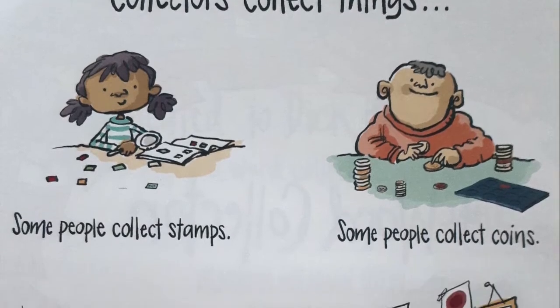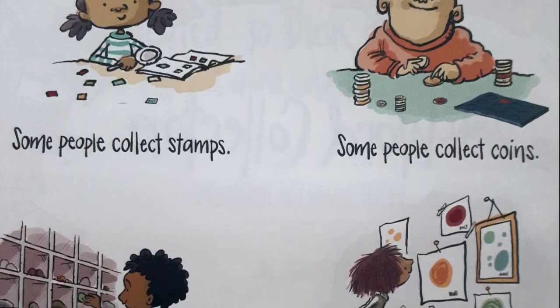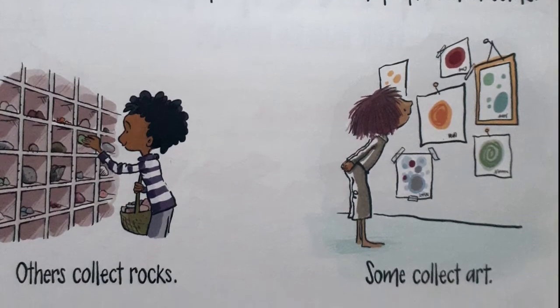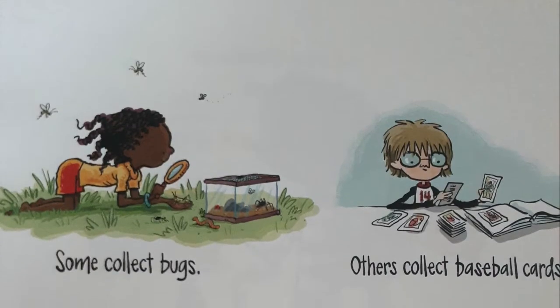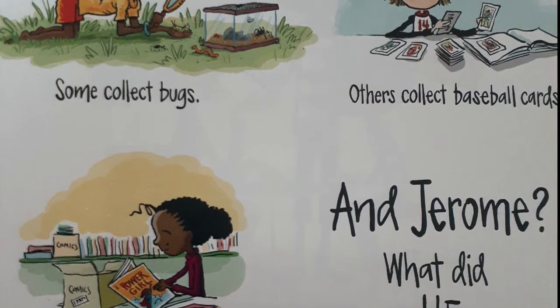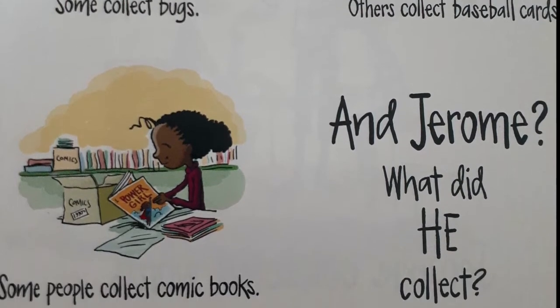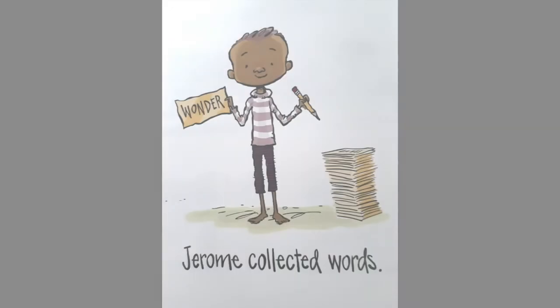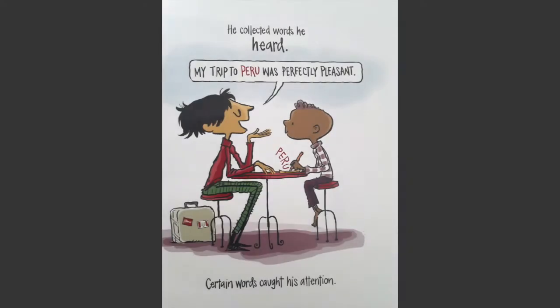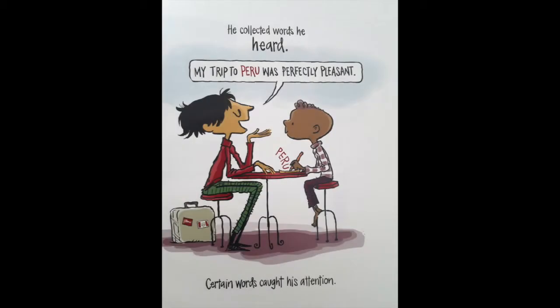Collectors collect things. Some people collect stamps, some people collect coins, others collect rocks, and some collect art. Some collect bugs, others collect baseball cards, some people collect comic books. And Jerome, what did he collect? Jerome collected words. He collected words he heard. Certain words caught his attention.